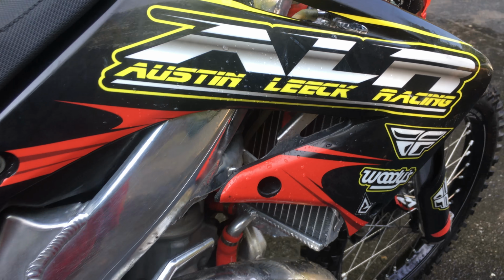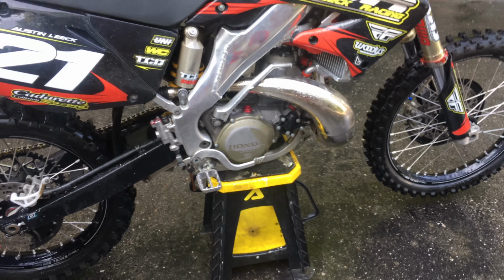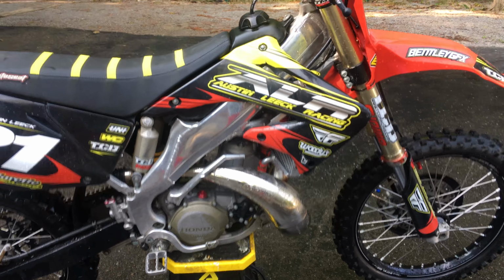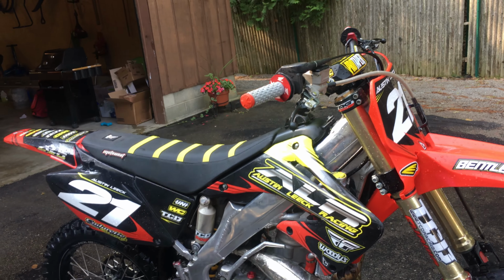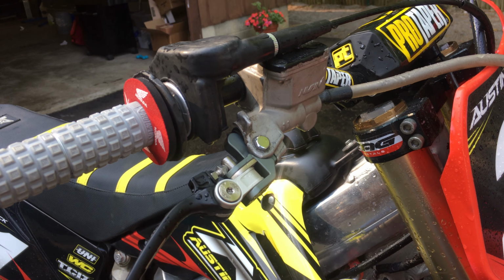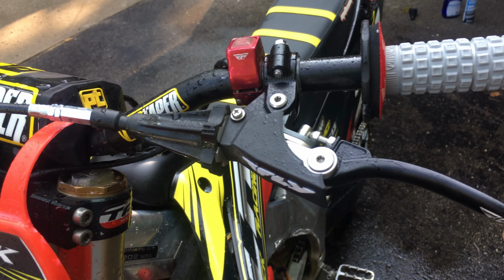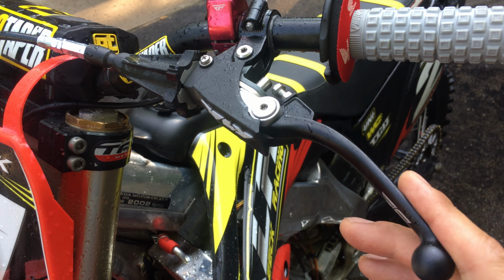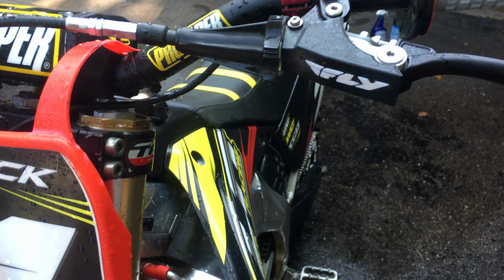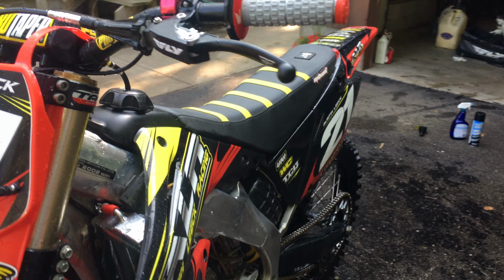When you buy those, I automatically put the Works Connection radiator braces on, and they seem to be very stiff and rigid. Also, I bought Fly Racing's tri-pivot brake lever, and I bought their tri-pivot clutch lever, and I really like it. It's very high quality. The quick adjust is very easy, and the installation on that was pretty quick.